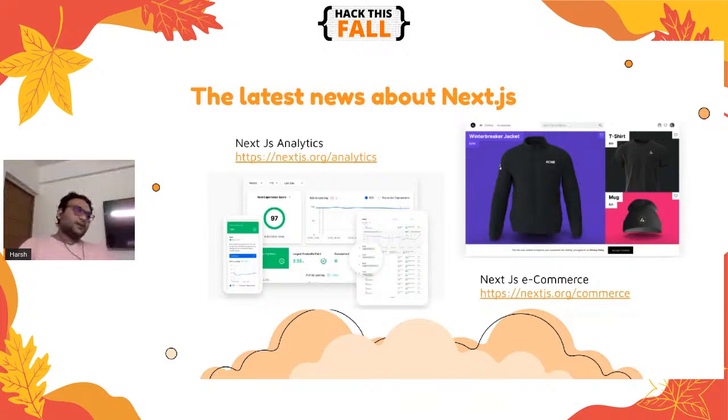And these are some bonus tips. 2 or 3 days ago, Next.js had their own conference. It's the first time they organized a conference, and due to the pandemic, it was an online conference, and they launched two amazing things. Next.js Analytics basically works like Lighthouse, which Google has, and this is for Next.js websites. It's very good. I tried it out for my Next.js applications. Go and check it out if you build any Next application.